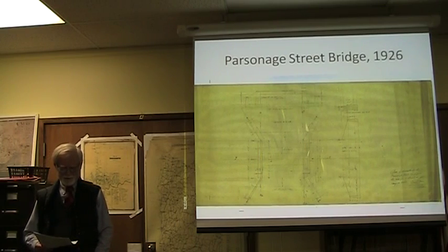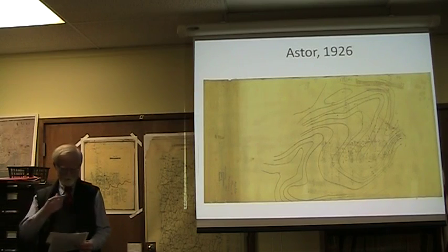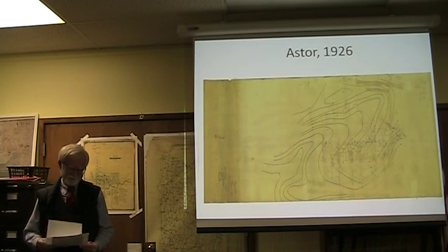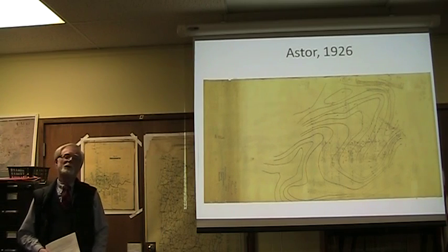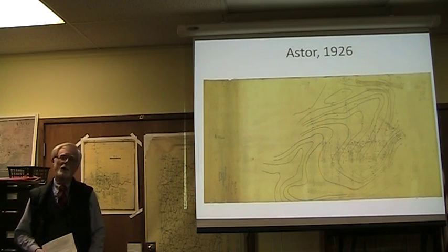So let's take a look now at another site. This was 1926, and this was a gift from this piece of property. This is a portion of Ferncliff at the northern end that was to be a gift from Vincent Astor to his sister Alice and her betrothed on the occasion of their wedding.